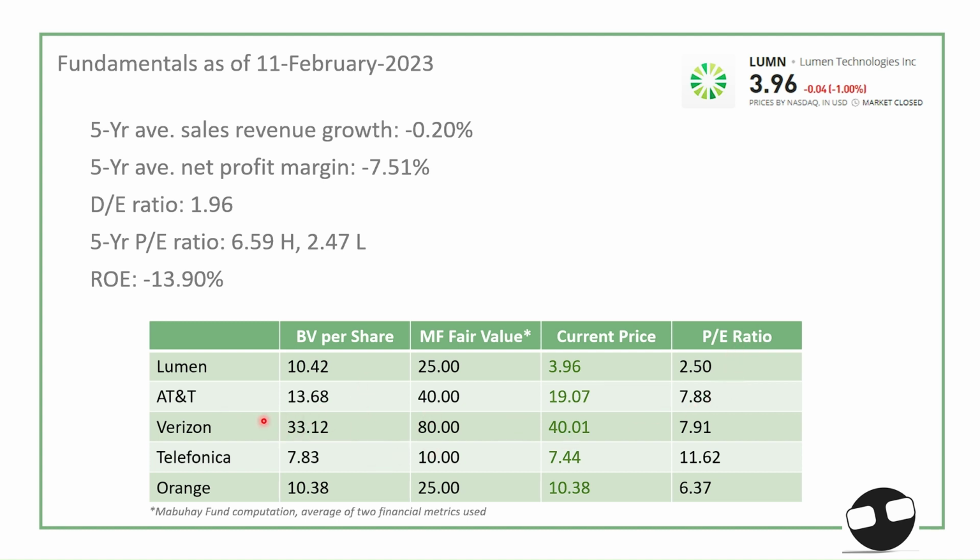For AT&T, we have the rest here of their valuation. For AT&T, that's 40 versus the current price of 19. So at least 40-50% upside from the current level. PE ratio of 7.8. For Verizon, that's 80, versus the current price of 40. Again, that's at least 40-50% upside. PE ratio of at least 8.